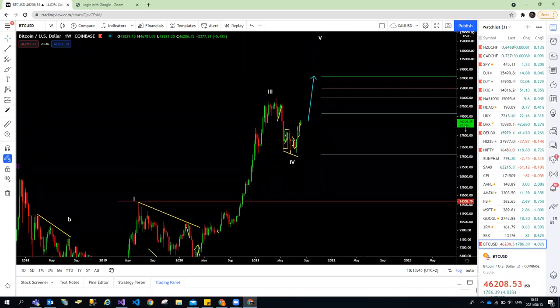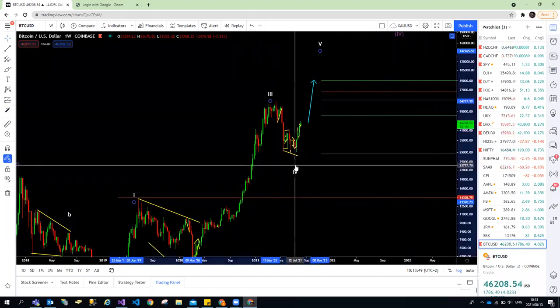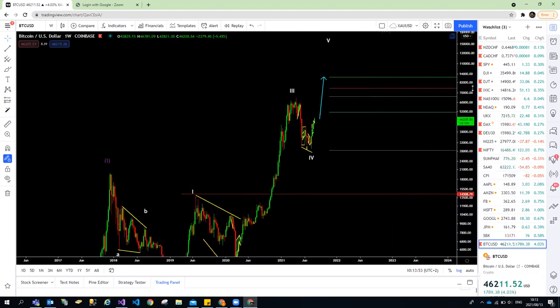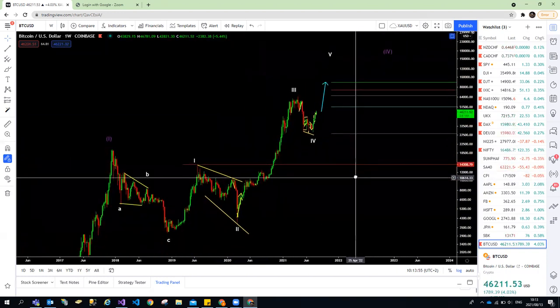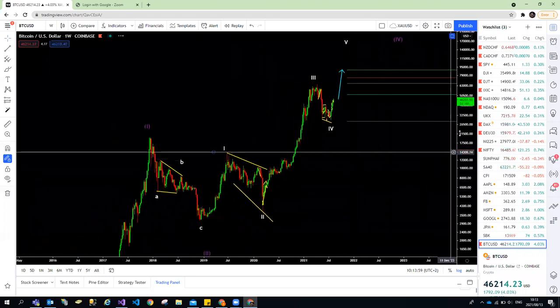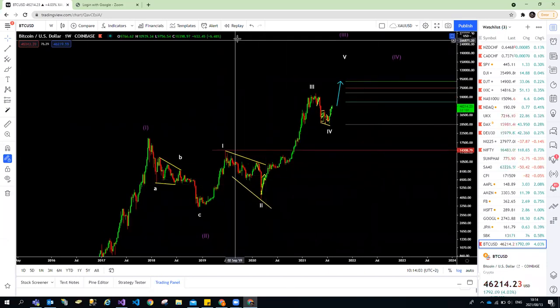So let's continue. Today we're going to start with the cryptocurrencies before we look at the Forex charts. So let's have a look at the cryptos first. If you remember the chart that we discussed the previous weekend, this weekend we discussed the Bitcoin chart looking at this 5-wave structure. Let's have a look at it.